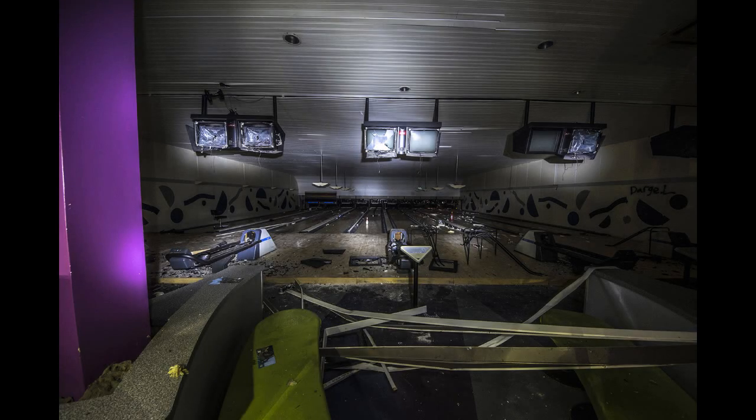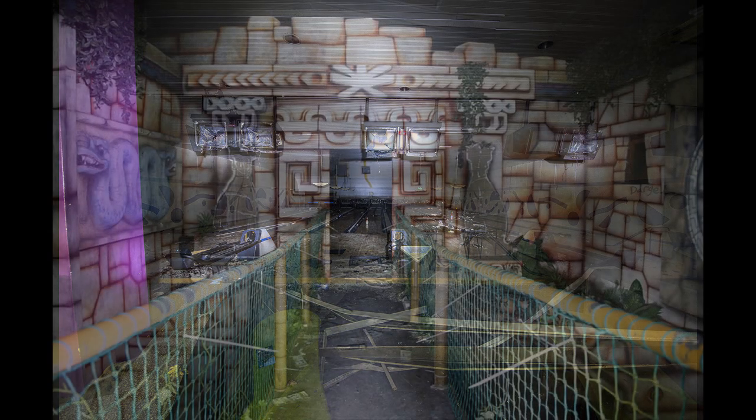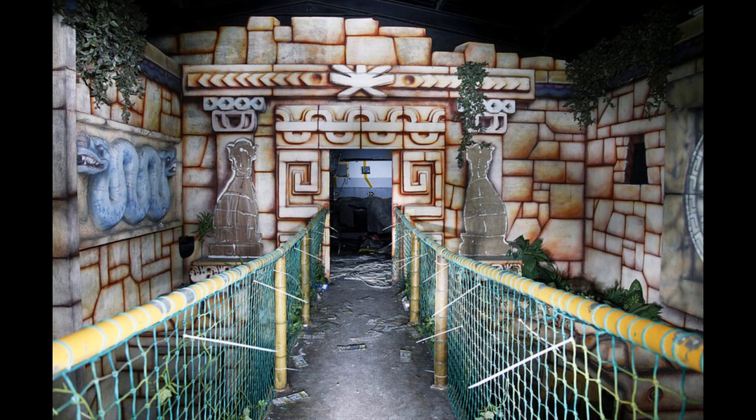Number 4. Kingston Bowl / Crystal Maze, located in Kingston in Pembrokeshire. Built in 1995, this was a centre for the game show The Crystal Maze, as well as a bowling alley. It was a massive attraction in the county of Pembrokeshire for all those years until its closure in 2010. It shut down due to losing the licence of the game show The Crystal Maze, as the game show actually finished on television.